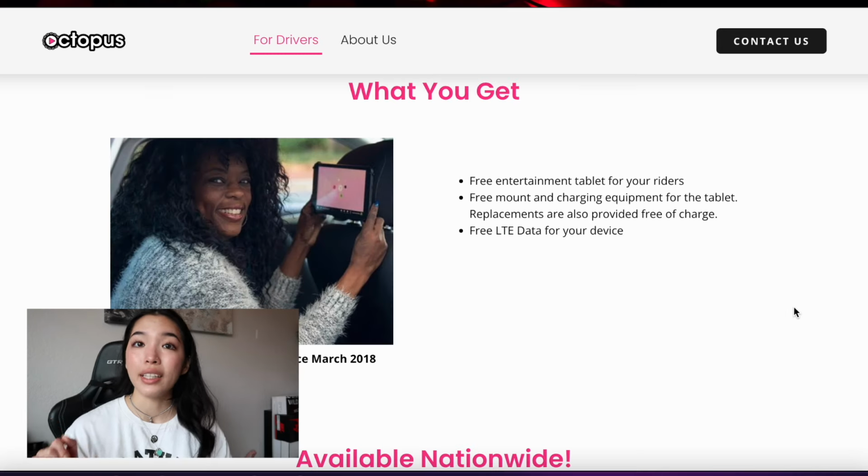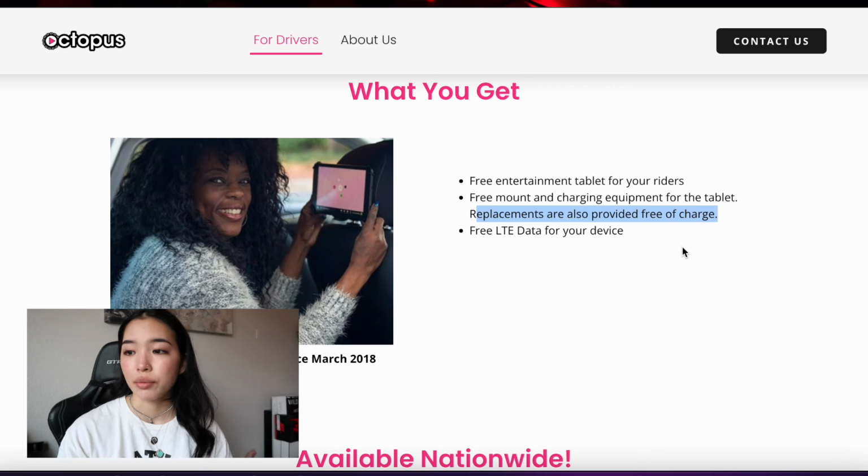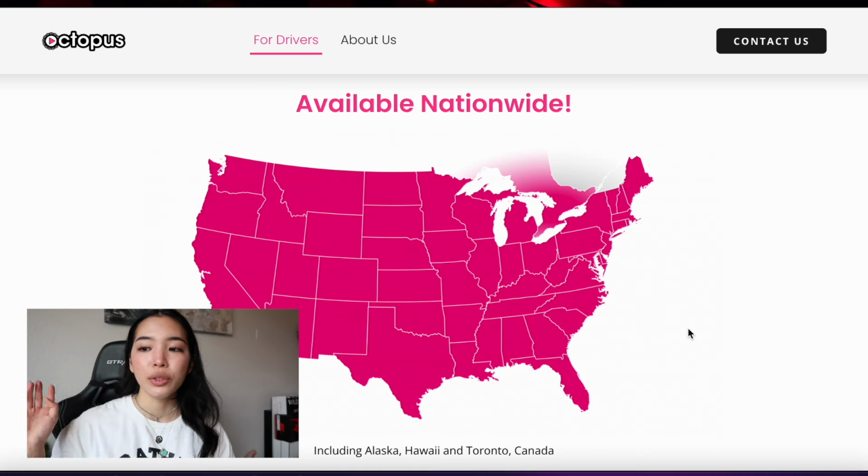So this is what you get in the mail when you get your Play Octopus tablet. You get the free tablet, as we just discussed. You get a free mount. It's super easy to hook up in the back seat. You literally Velcro it around the head of your car seat and it will just stay there. You put the tablet in there. Also, there are replacements free of charge if your mount breaks or it gets stolen or lost. And then you get the charger for it too, obviously. And you get free LTE data for your device, so you don't have to pay anything to have this running in your car. And this is available nationwide, including Alaska and Hawaii.